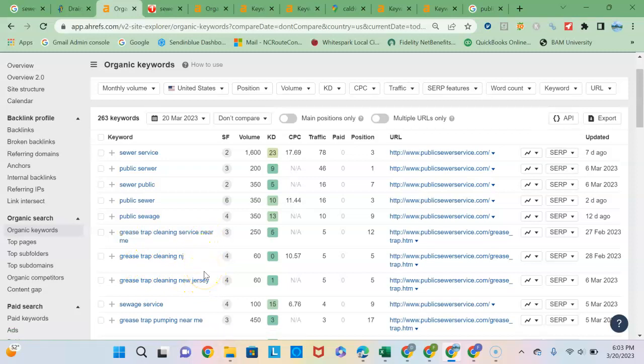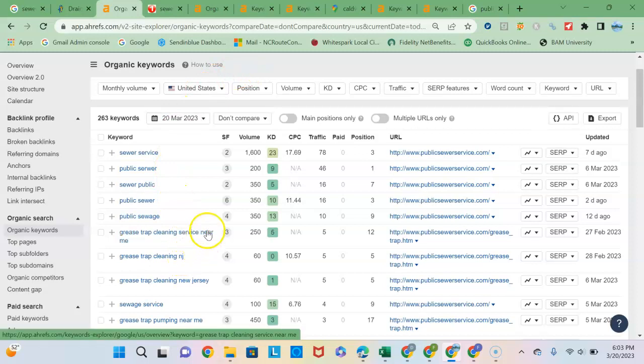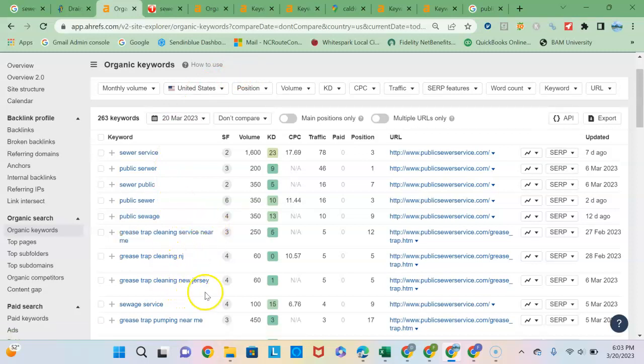Local buyer intent keyword phrases usually will reference the city more so than the state. But I know with this particular type of service in your area, more searches seem to be done at the statewide level than on the citywide level. So that's why I'm assuming you have that built into your site the way you do. So you are ranking for grease trap cleaning service for New Jersey. You're ranking in the 5th position.